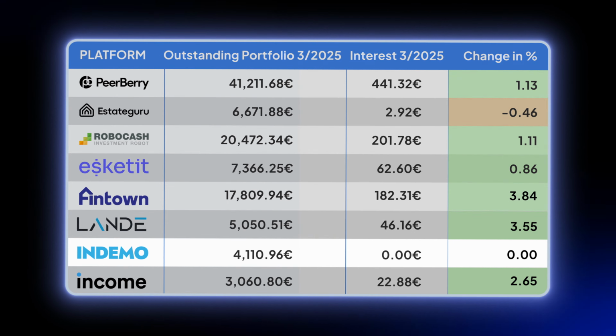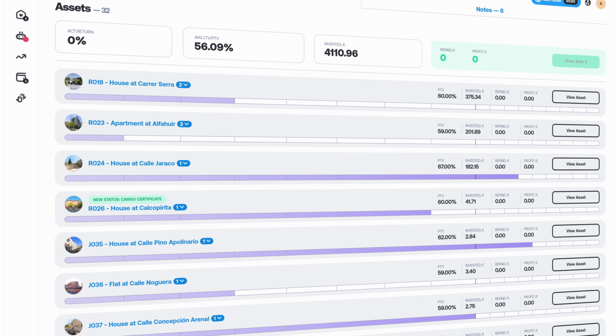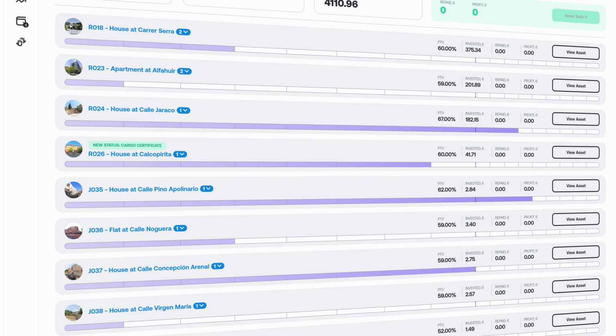There's been no change in my investments on Indemo. The individual projects continue to progress, as you can see in the flow chart here. If you invest in projects with an early flow stage, the potential interest from those investments can be well over 15% per year. However, the actual return on investment on Indemo can be measured as early as 2 years after investing, as this is the recommended project timeline.